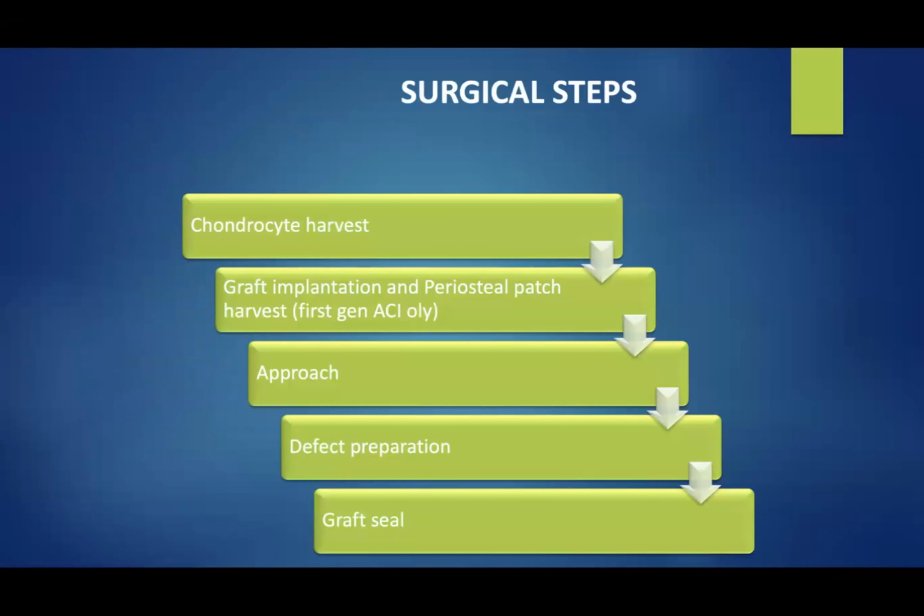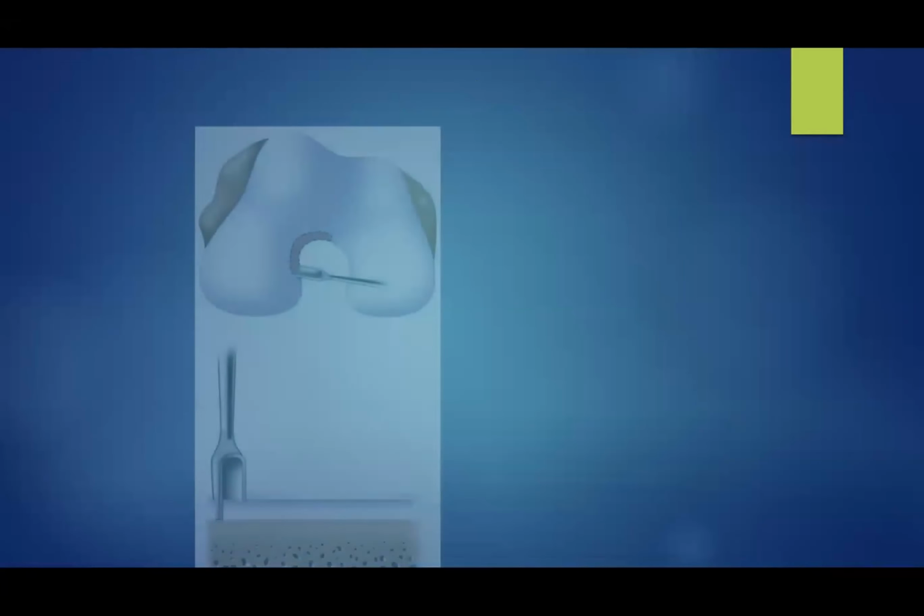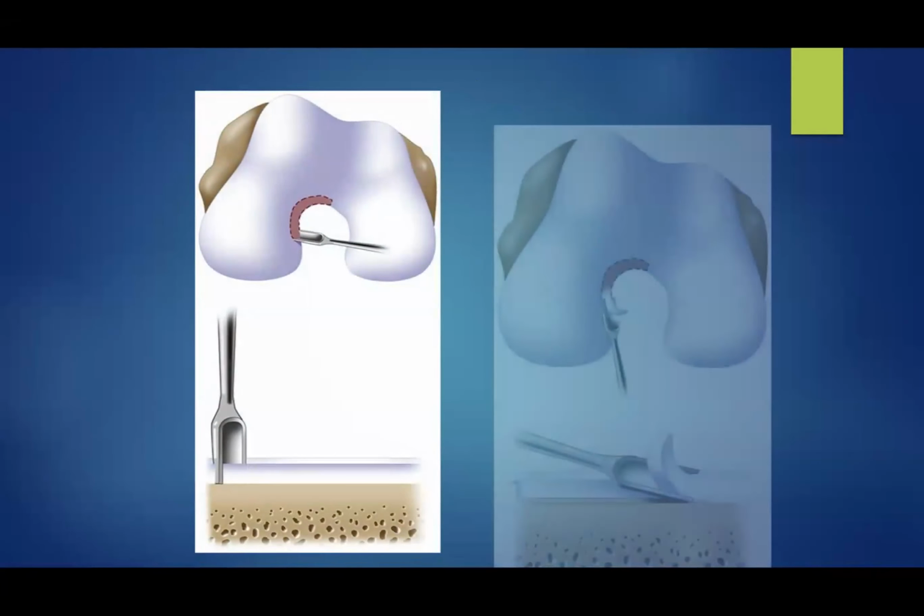The surgical steps in ACI are chondrocyte harvest, and the graft gets implanted under a periosteal patch in the case of first generation. The defect gets prepared, and then the graft gets sealed. I'll show you a small video on this.